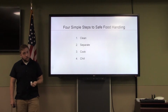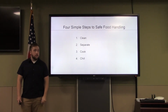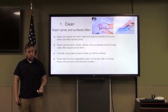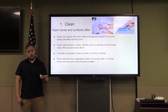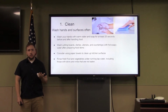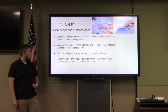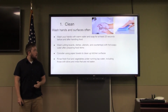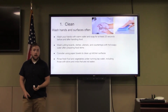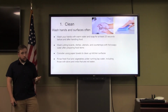So there are 4 simple steps to safe food handling. Clean, separate, cook, and chill. Clean is fairly straightforward. You should wash any surfaces you're using and your hands often. You're going to want to wash your hands with warm soapy water for 20 seconds, both before and after handling food. And you should wash your cutting boards, dishes, utensils, and any countertops that you're using with hot soapy water after you prepare your food items. And you should really consider using paper towels to clean your kitchen countertops, as they are rather sanitary.